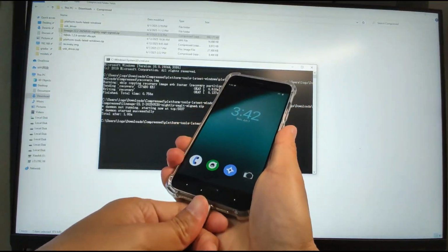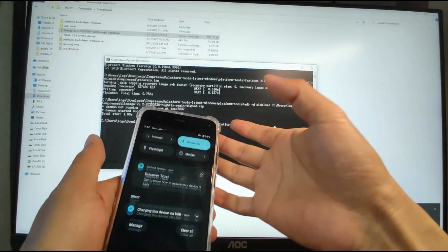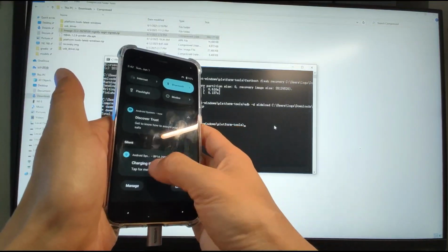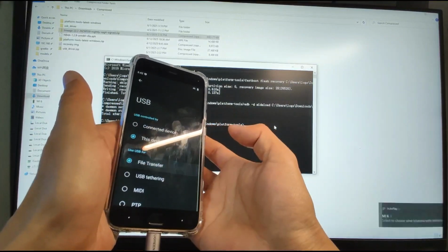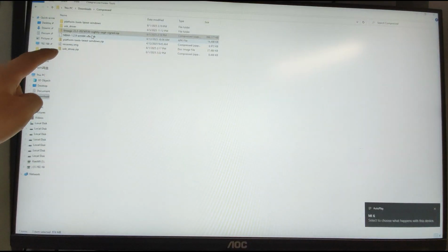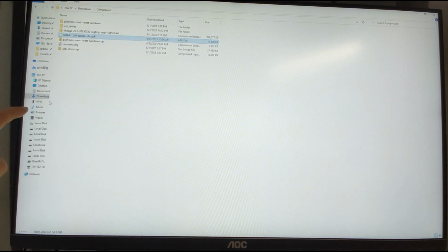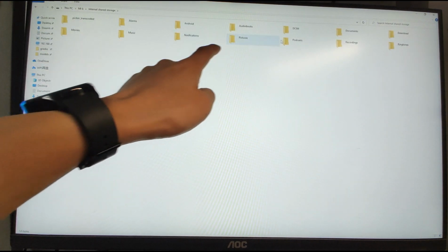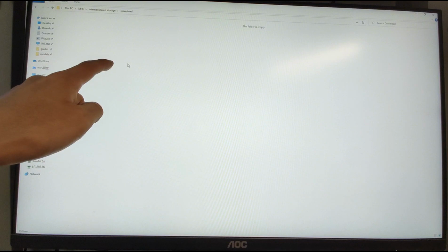For example, plug in our phone, connected to our Mi 6, and go here, charging, and click this button, charging this device via USB, click it, and choose file transfer. Then we can see the Xiaomi phone is already here. Then we can transfer the VPN application: copy it, go to the Xiaomi 6 internal storage, put the file into the download folder, right click and paste.